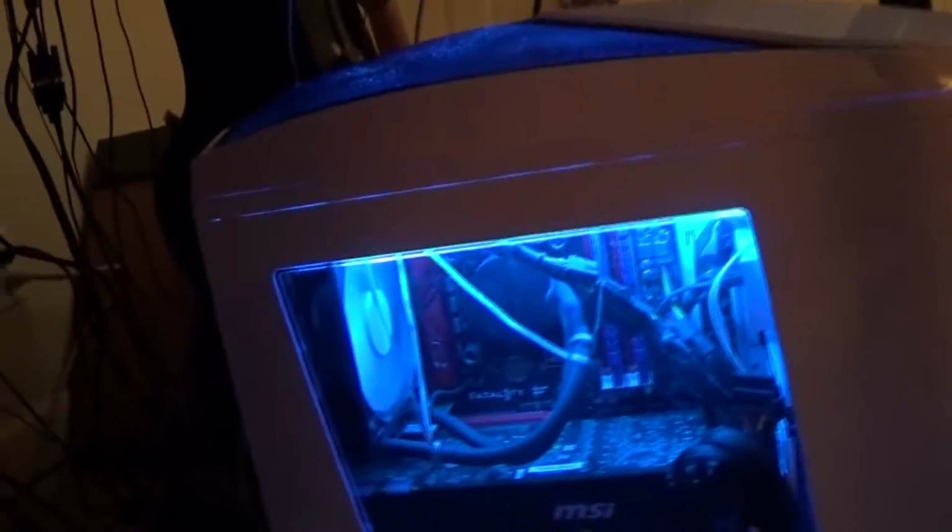I guess we can look at my PC. Got a heater down there in case it gets cold, although it's summertime now, so I probably will never use that. But yeah, here's my PC that I got. I've been slowly upgrading this guy a little bit.